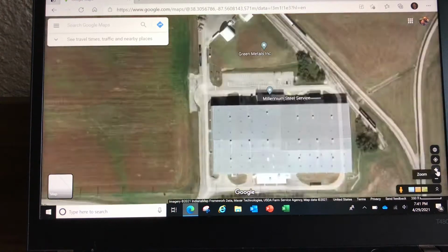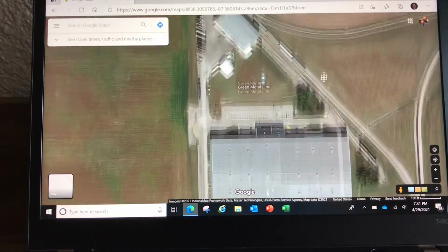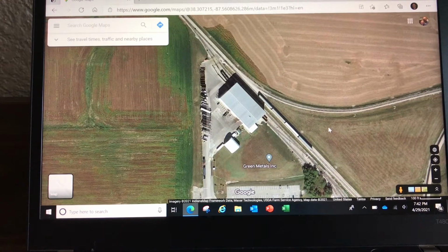So when I zoom in again here, you can see there's tracks going into the building. Green Metals right above it is where all the scrap metal goes out, like from the stamping departments and welding, things like that. So scrap carts of steel are trucked over to Green Metals, loaded into gondolas, and trucked out. But no actual parts come into Toyota on rail cars.